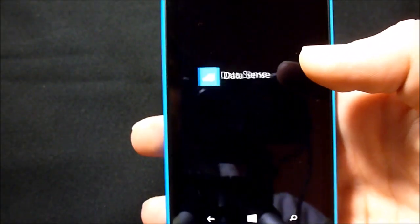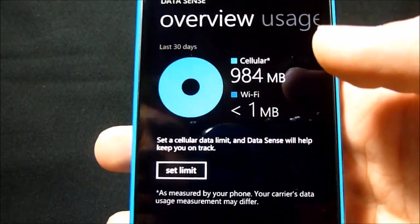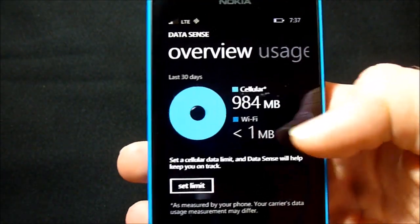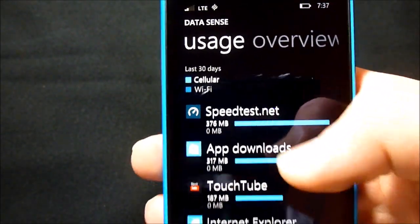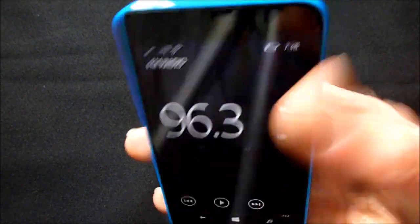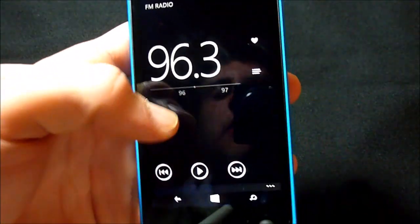Data sense. This helps you out. I have unlimited. I literally turned Wi-Fi off right away, but it graphs for you and shows you how much you're using on cellular and how much on Wi-Fi. And then again shows Wi-Fi and cellular usage for each app. So I used quite a bit in speed test. So that's that app. And then there is an FM radio, which you need to have headphones plugged in as an antenna, and then it actually shows the radio station info and stuff.